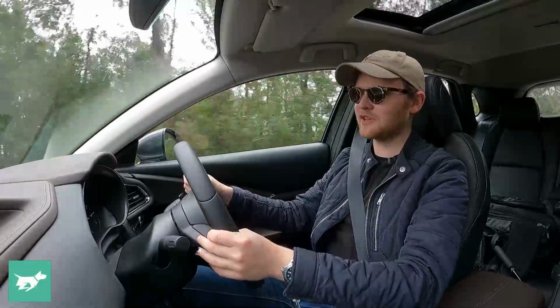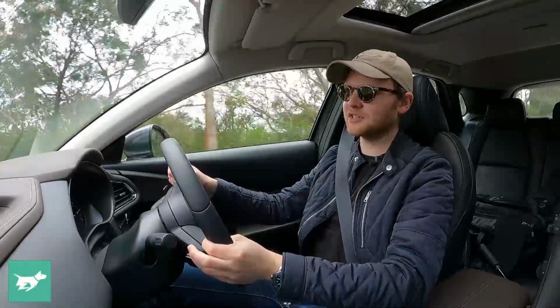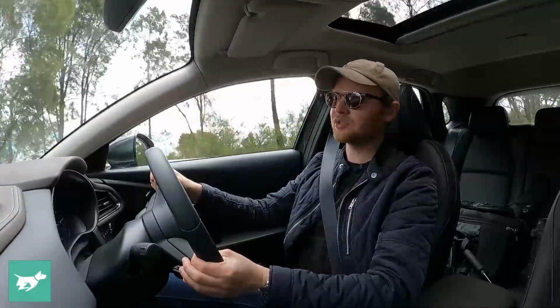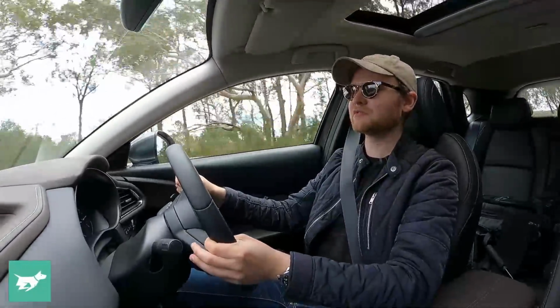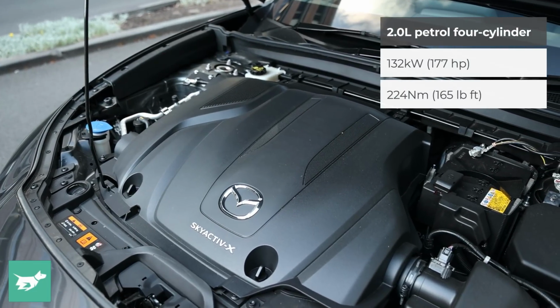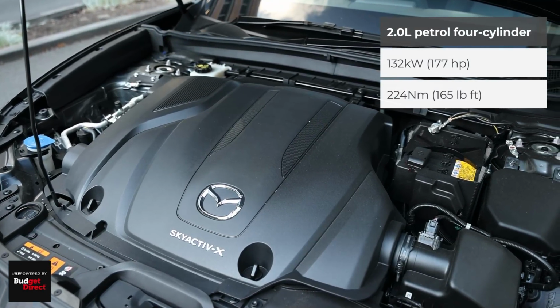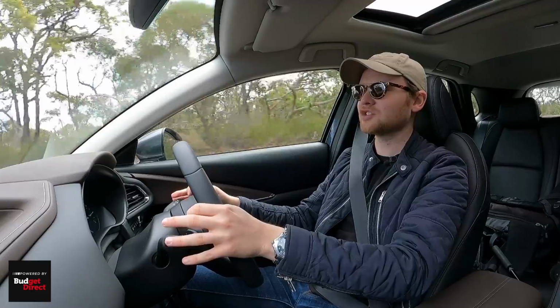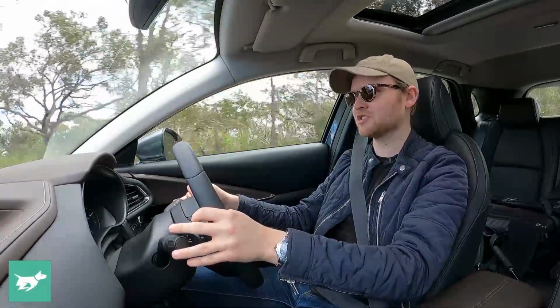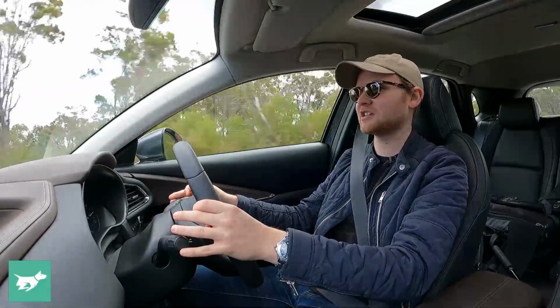But I think a lot of people would get something out of optioning up the CX-30 with the G25 engine, the 2.5 litre 4-cylinder, which makes 139 kilowatts of power and 252 newton meters of torque, if I have that right. Now the X20, by comparison, the one I'm driving here, makes 132 kilowatts and 224 newton meters. So the G25 in outputs is actually the flagship engine, and it feels really sufficient in the CX-30.